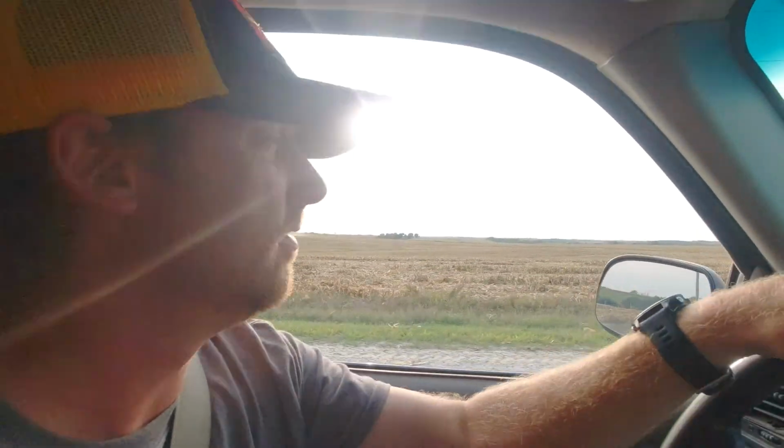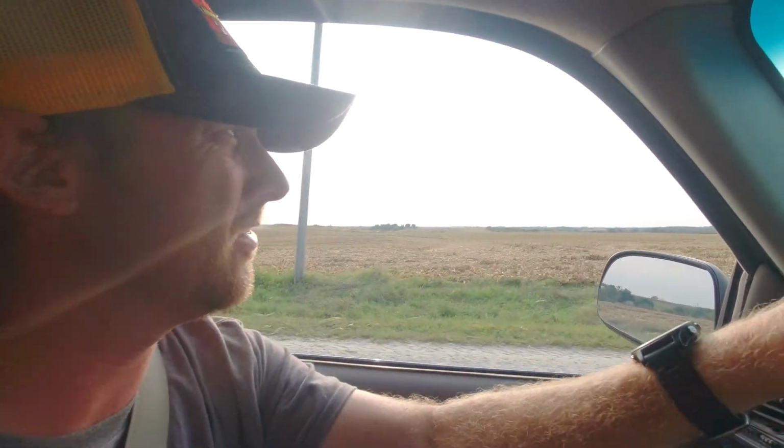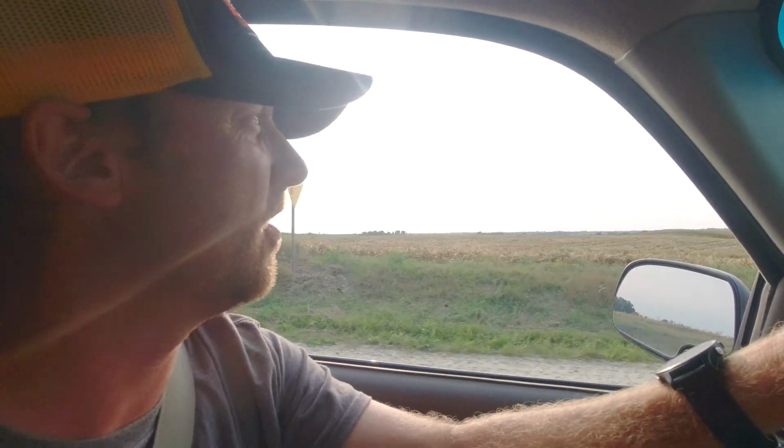Look at that over there. Corn's out. This is the first harvested field of the year in our neck of the woods. Honestly, it's one of the bigger farmers, so they're probably getting a start on it, but it's kind of crazy to see it coming out already.